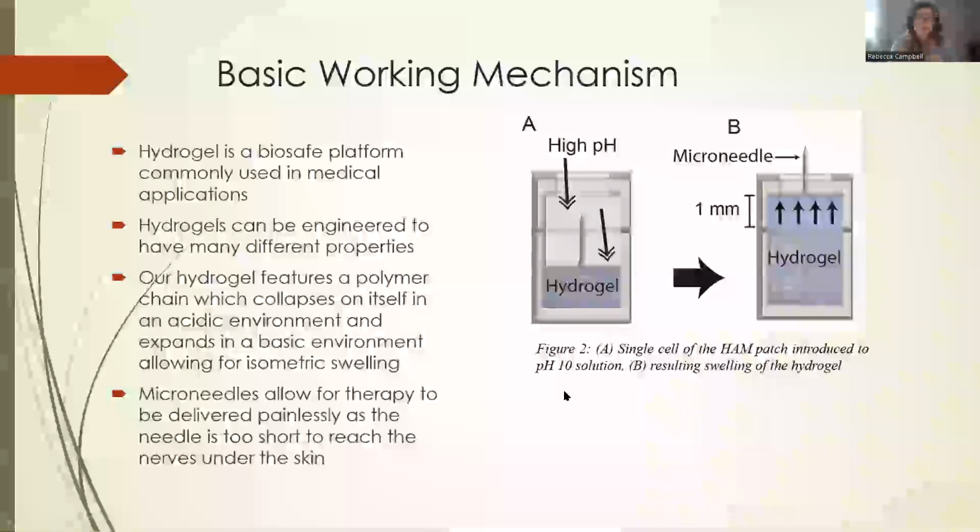To achieve this, we use 2 main functional groups. The first is a hydrogel, and the second is a microneedle. A hydrogel is a biosafe platform that is commonly used in medical applications. And they're super cool because they can be engineered to do all kinds of things, anything from being a receptor for certain proteins to actuators like we're doing here. Now, our hydrogel features a polymer chain, which will collapse in on itself in an acidic environment and then expand in a basic environment. So we're able to get a hydrogel and affix a microneedle to it.